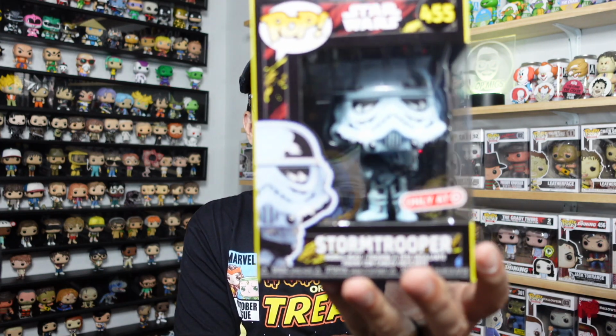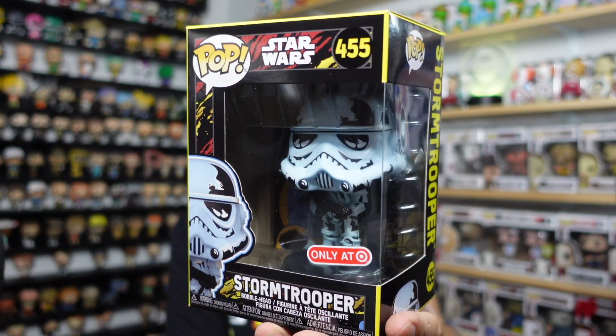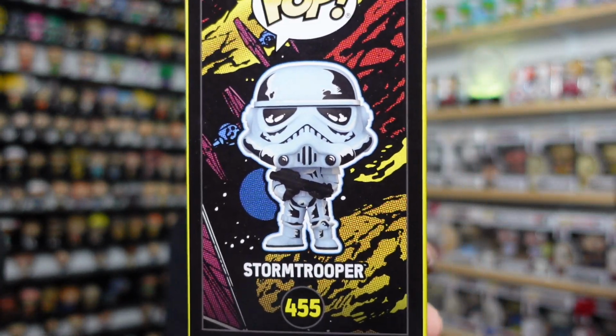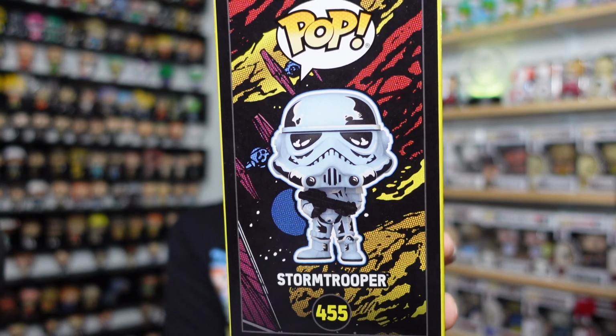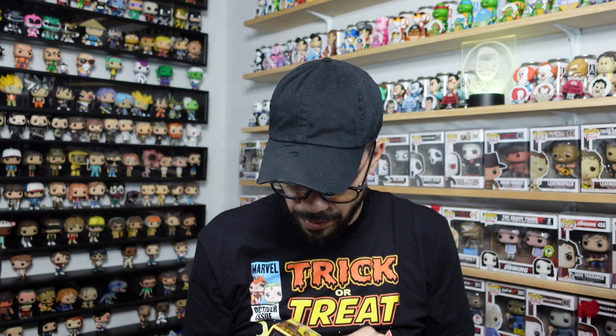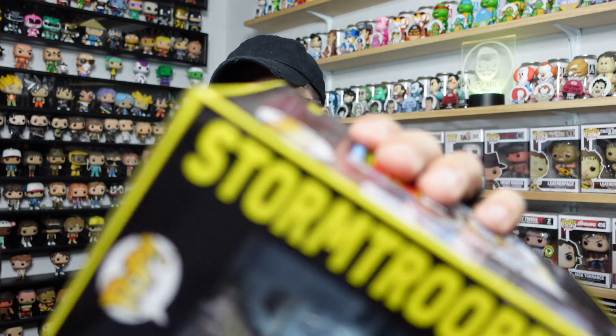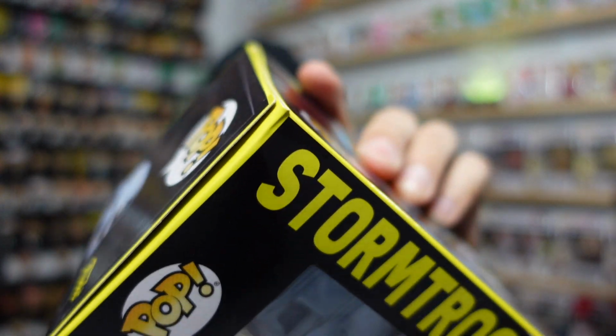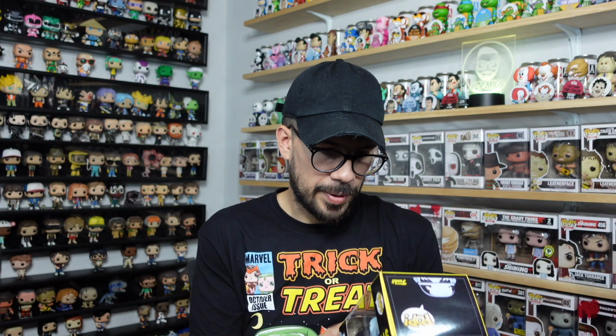But here it is, the Stormtrooper. This one is sick. I love the mold of the Stormtrooper. I mean, they don't really change it much, honestly, but it is a cool one for sure. It's got a cool color there to it. Look at that. Ooh, that is sick. So that one's a really cool one. The little damage I was talking about, probably not even going to be able to see it much, but it's in that top corner. But that's like nothing. But this one's good. So there it is, Stormtrooper.